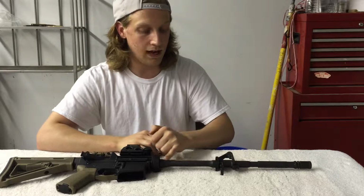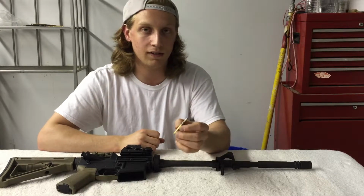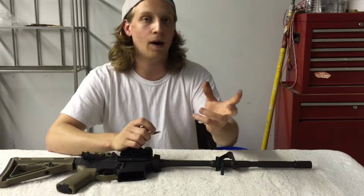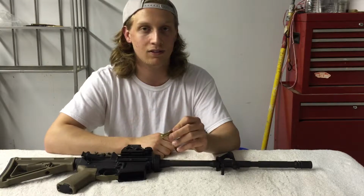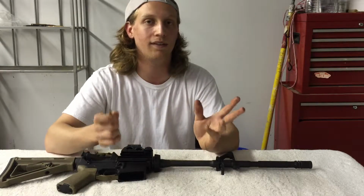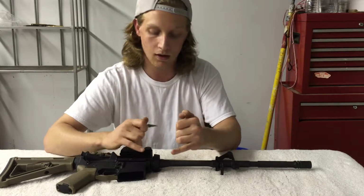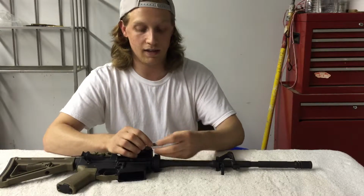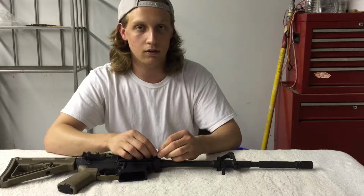What I'm going to show you is how the barrel and the bullet work together to make the actual bullet leave the rifle at about 2,800, 2,900 feet per second. That's how bullets are measured in velocity. It's usually always feet per second. Right here you have the chamber. What that does is that holds the round in place.